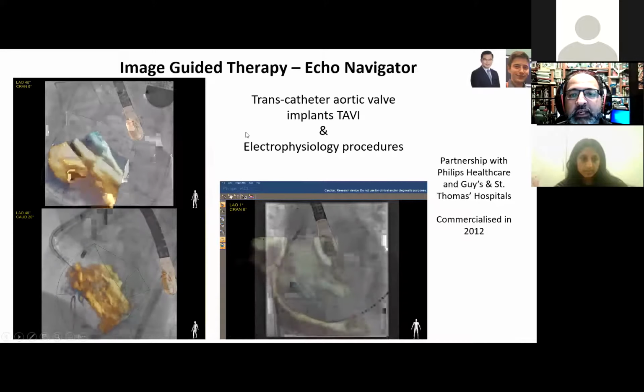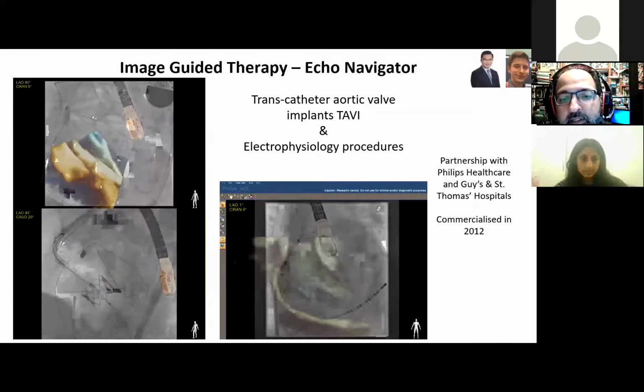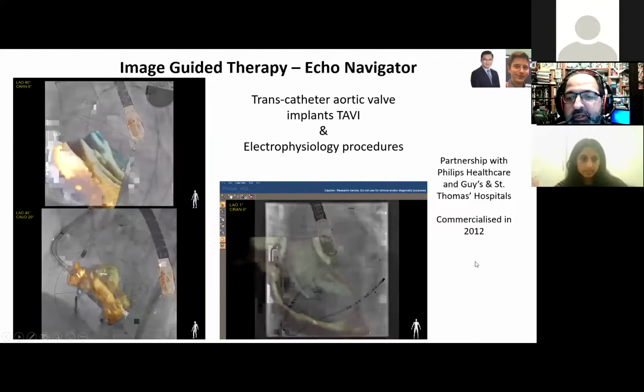And this is just another example. And again, this whole technology was commercialized. We did this in partnership with Philips. And it was commercialized, and it's a product that Philips sell called the Echo Navigator that was released in 2012.